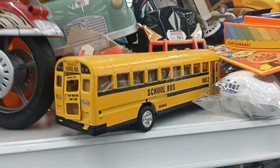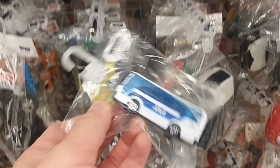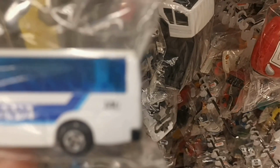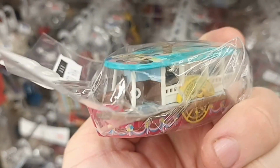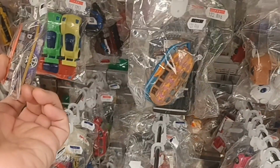A bus, nope, the rear door is broken. This is nice, but it's not Tomica, it's a Welly, I think. The riverboat from Disney. Yeah, if you collect Disney stuff, this boat costs just 10 ringgit, so 6 ringgit, sorry. And they are official Disney products.